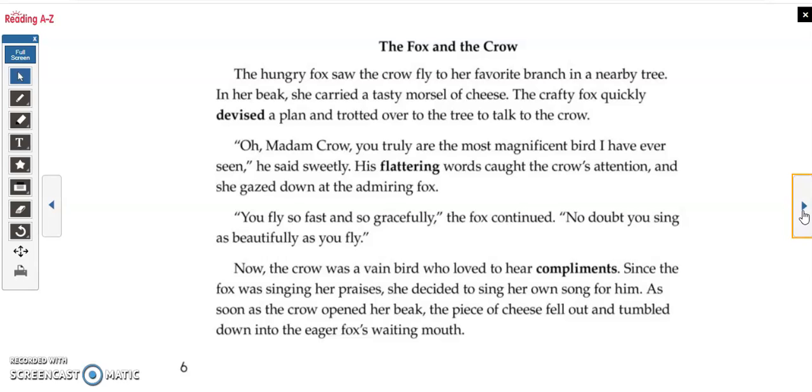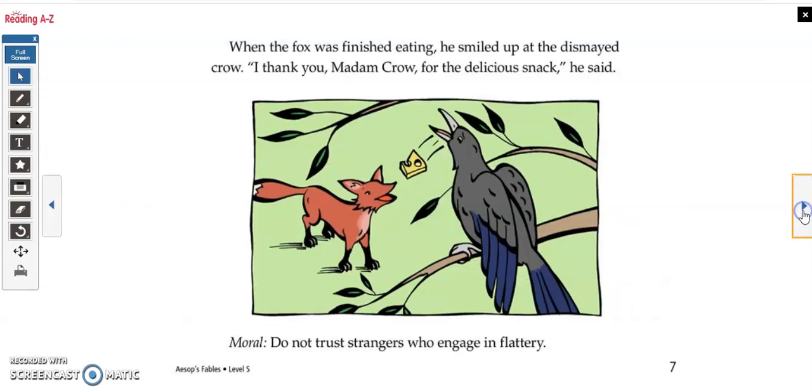Now the crow was a vain bird who loved to hear compliments. Since the fox was singing her praises, she decided to sing her own song for him. And as soon as the crow opened her beak, the pieces of cheese fell out and tumbled down into the eager fox's waiting mouth. When the fox was finished eating, he smiled up at the dismayed crow. "I thank you, Madam Crow, for the delicious snack," he said.